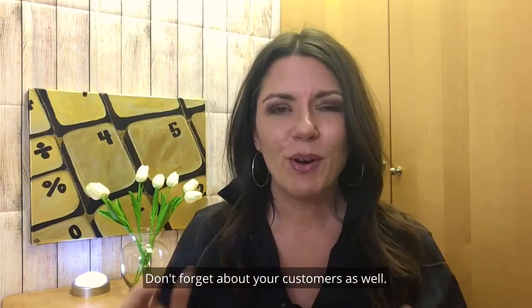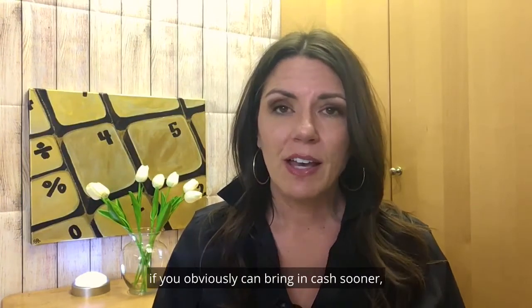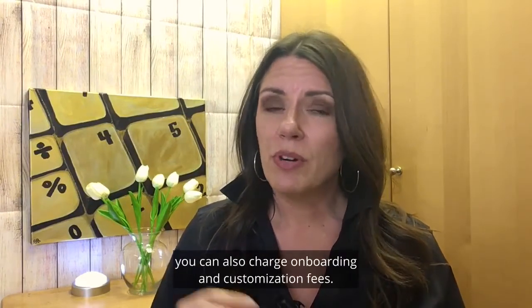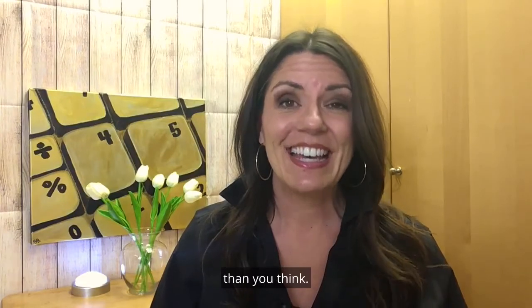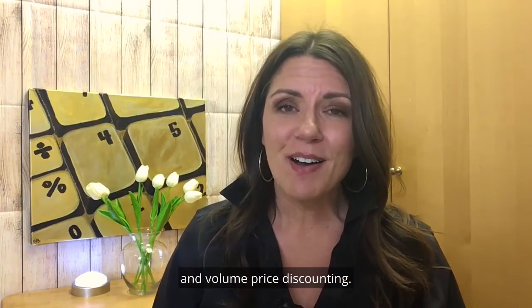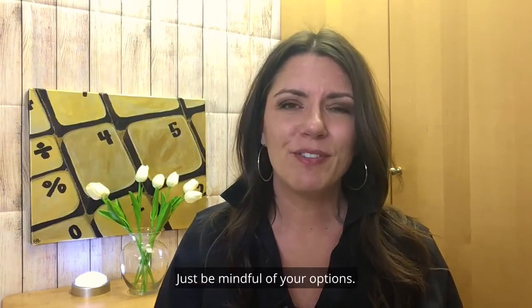Don't forget about your customers as well. If you invoice annually in advance, you can obviously bring in cash sooner. You can also charge onboarding and customization fees. They may be more acceptable to your customers than you think. Also offer early payment discounts and volume price discounting. It may actually bring cash in sooner than you think as well. Just be mindful of your options.